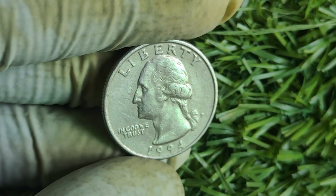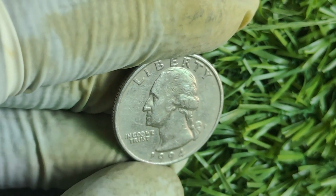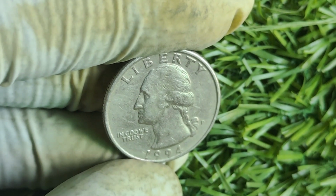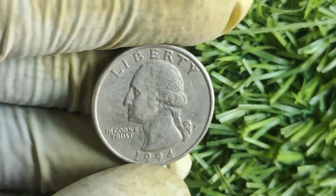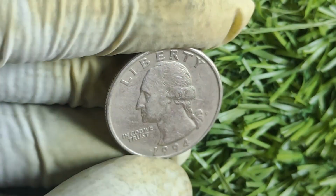Now, let's talk about the current market value. The highest recorded price for a 1994 P Washington quarter is an astounding $1.6 million. This price was achieved at a prestigious auction where collectors bid fiercely to add this rare coin to their collections. The combination of rarity, errors, and immaculate condition drove the price sky high.